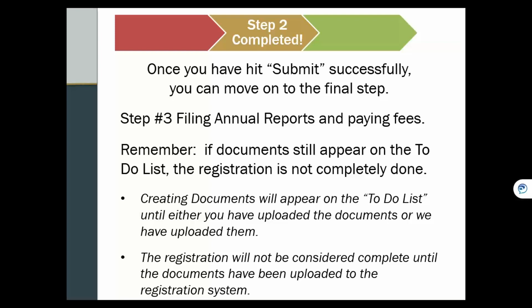So if you were not able to upload the documents or you mailed them in, the flag asking for the documents will remain on your to-do list. This will stay on your to-do list until these documents have been added to your file, either by you or by our staff. The registration will not be considered as complete until the documents have been provided. So the organization may be considered out of compliance until these registration documents have been provided and the registration is totally completed. Even if the provide registration documents remains on your to-do list, you can still move on to step number 3.